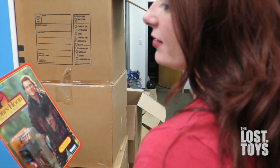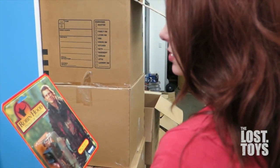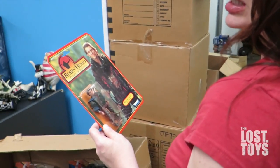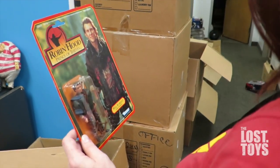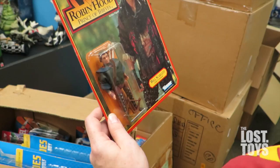Caution on the figure that I found. It's not recommended for children who still put objects in their mouths. It contains small parts. What about adults with an oral fixation? I feel like they're okay. They can still choke on them. Yeah, they can probably choke, but they might want to.